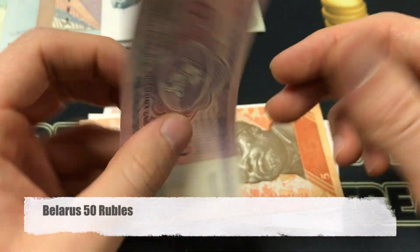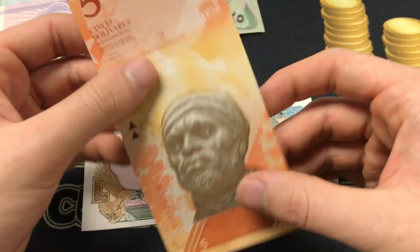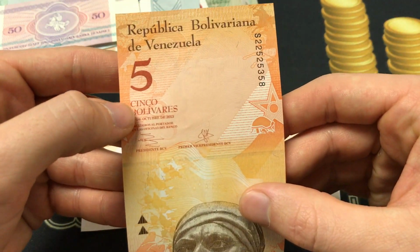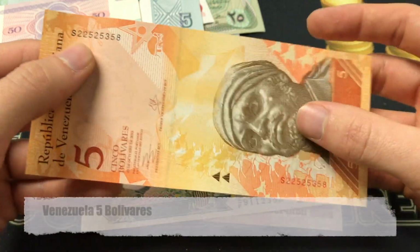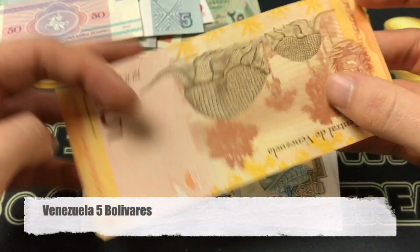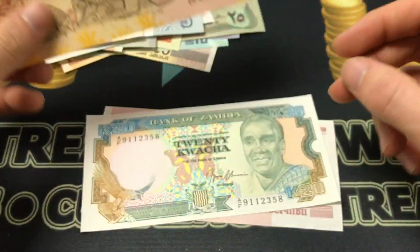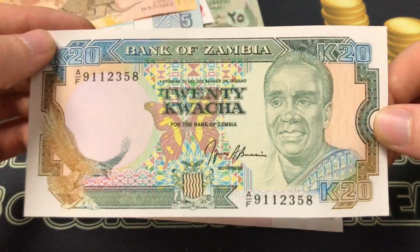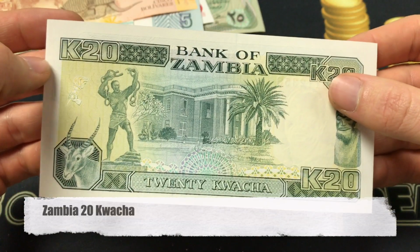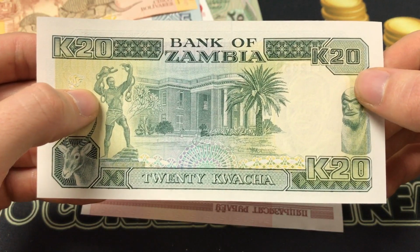Here's a 50, probably from Belarus as well, 1992. And more Venezuelan currency. 5 bolivars. This one is a bunch of 2s, 5s, but also a 3 and 8 from Venezuela, and maybe some armadillo on the back. That's kind of an animal you don't see too much in the American currency. Looks like we have 2 notes left. Unfortunately, it's going to be another Zambian note, so not the best variety, but still, I was happy about that Angolan note, and there's been some cool finds along the way.